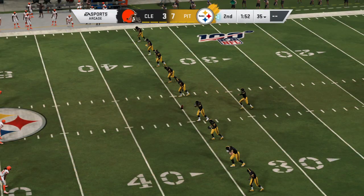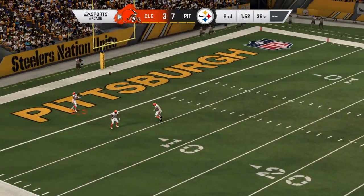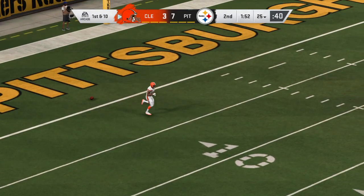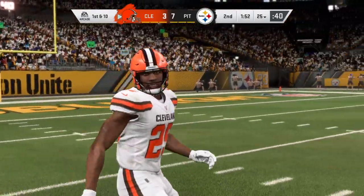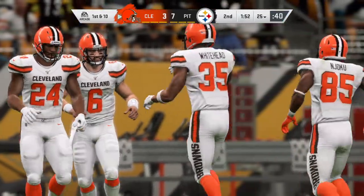Boswell now to kick it away after the touchdown. This fielded a few yards into the end zone, and no run back here. This will be a touchback, and it comes out to the 25-yard line. Heading out as the Cleveland offense now as they get set to take over here.